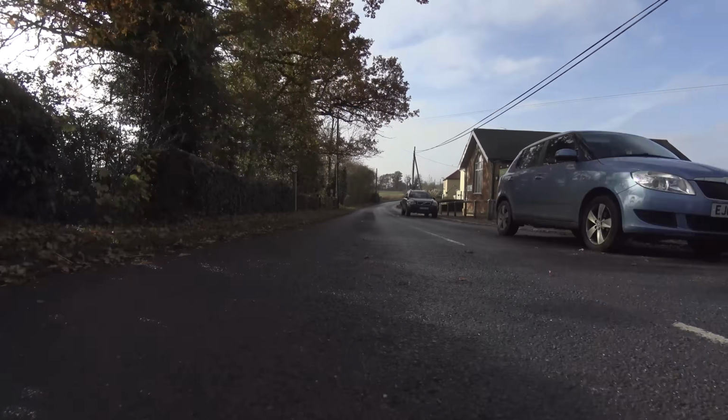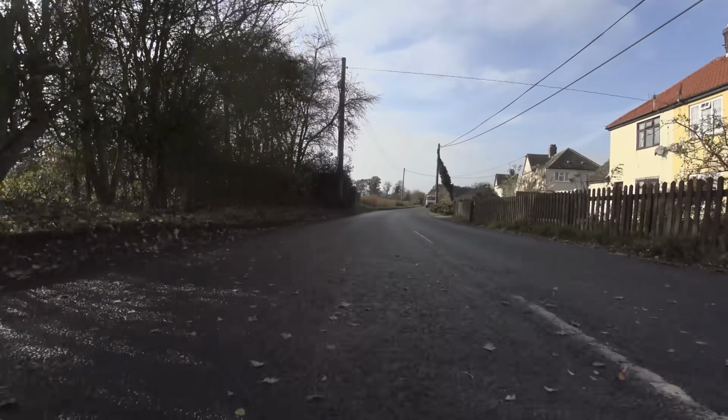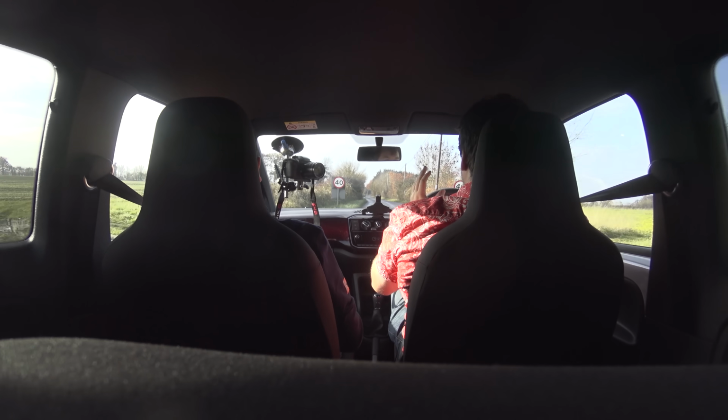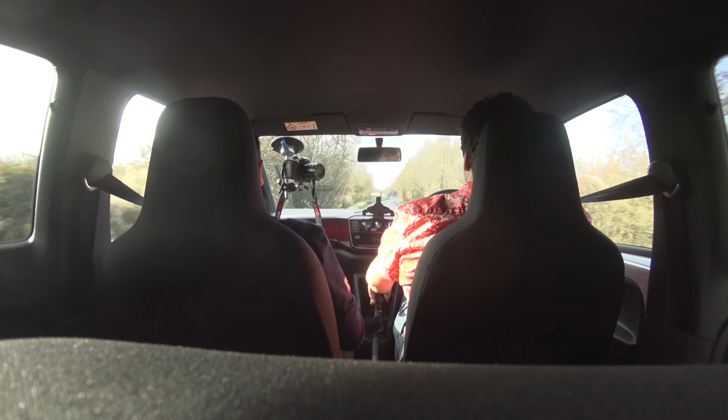It's quick enough, it feels fairly upmarket, there's just about enough room to get people in the back for short journeys. I've got plenty of room here in the front. If I needed to, I could push myself forward a few inches if you had a tall friend in the back for a little bit. I wouldn't advocate it for long journeys, but that's fine.